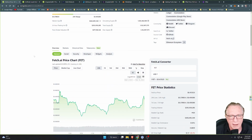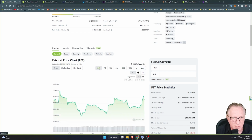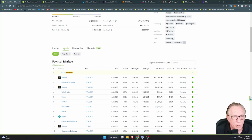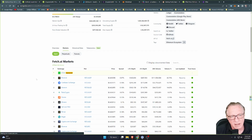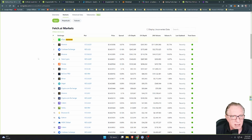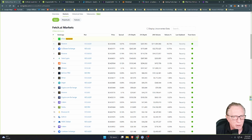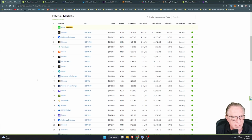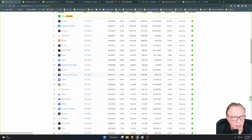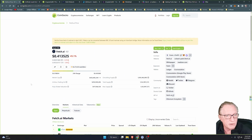So you can scroll down a little bit and look at the charts, where these coins have been in the past and where they are now. You can look over here at markets to find out where you can go and buy this coin. And as you can see, Fetch.ai is pretty readily available. You can get it on Binance, Coinbase, Crypto.com, Binance US. So there's quite a few places where you can get your hands on Fetch.ai.